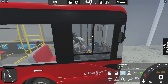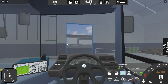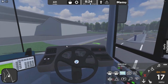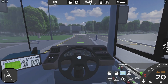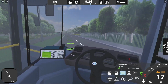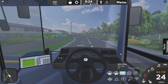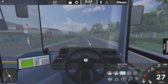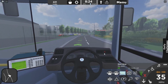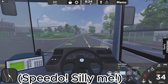So today we're in an Enviro200 MMC. If you didn't already notice by the sounds, I don't really know if you can notice by the sounds. Yeah, it is a pretty nice model. The only thing I would say for a 10 out of 10 for the Enviro200 is if the dashboard actually worked, because I know in British Railway it actually does work. So it'd be nice if it could work in Croydon.